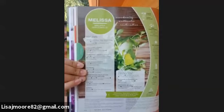Okay, so here's Melissa. That's the plant, if you can see that very well. And this is a powerhouse for the immune system, for your mood as well, and also for seasonal threats and things, okay?